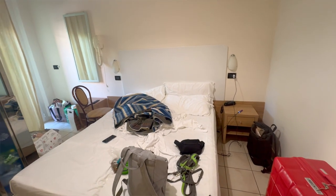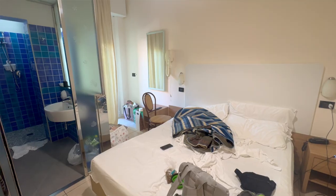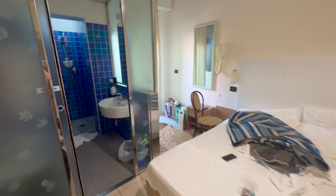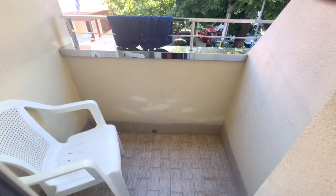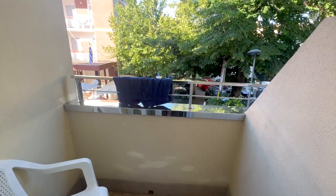The whole floor was pretty much covered in our stuff and the bathroom was just in the middle of the room with only a glass wall, so there was not a lot of privacy if you wanted to go to the toilet. I mean, we had a balcony which was very cute. This room was pretty much the definition of we're only going to sleep there, so it doesn't matter what it looks like. We were only there for 2 nights, so it was like I'm gonna survive it.